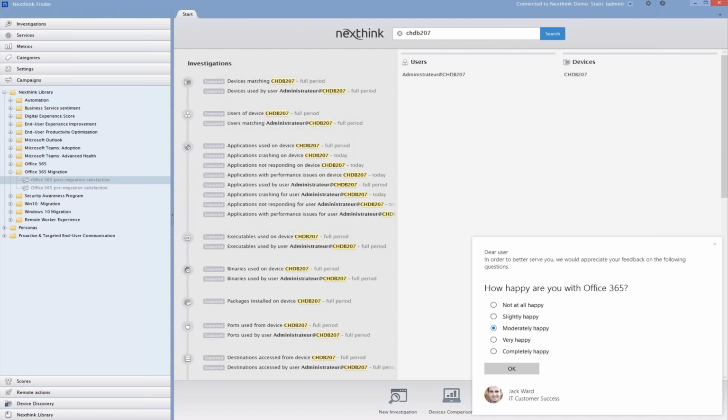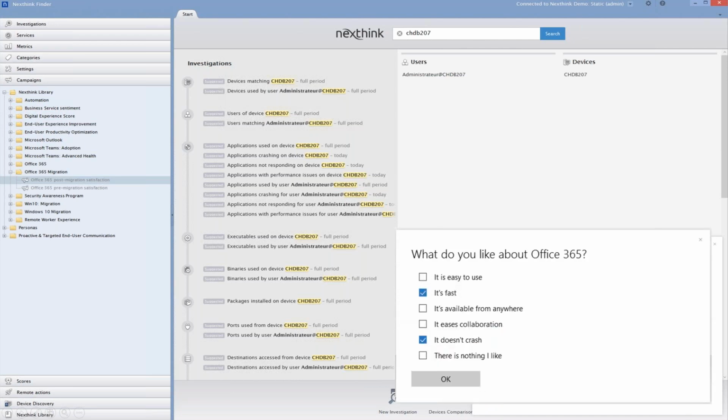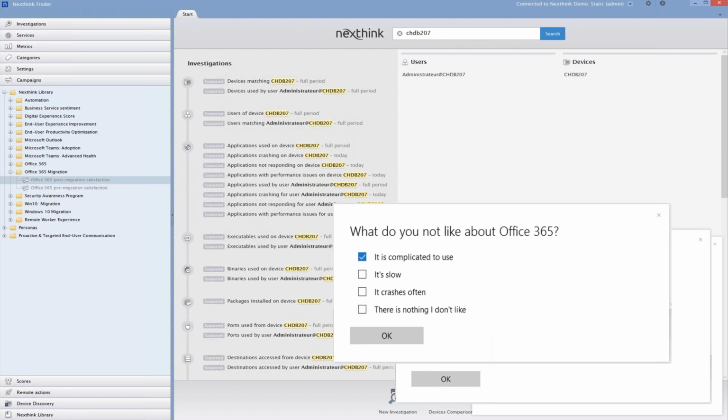Alternatively, what we also use them for, of course, is collecting that subjective feedback that I described when I first introduced Nexthink. And this is a key part of what we're doing. And we can see down here, it's a very, very simple little pop-up saying, how happy are you with your 365 migration? If we click again then, Dave, it then says, what do you like about it? And if we click again, it then says, what don't you like about it? And we saw how those were populating those charts on that dashboard that we just came from.